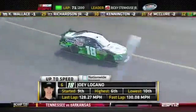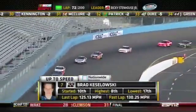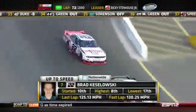Dave. Peanut butter and jelly. Only Brad Keselowski could use that to describe what is happening at the racetrack this weekend. He said, my car is the bread, the track is the jelly, and the tires are the peanut butter that stick it all together.